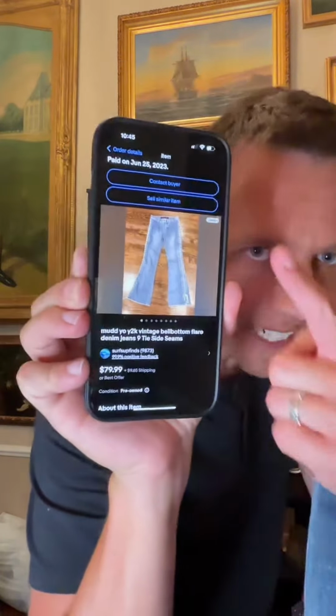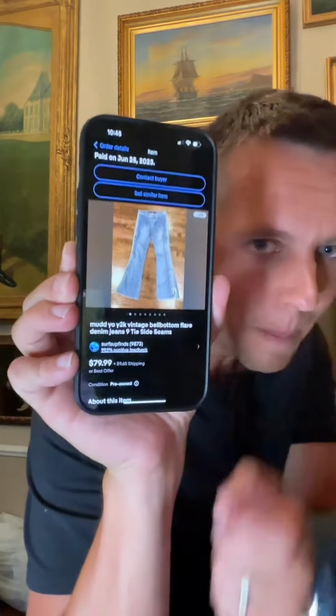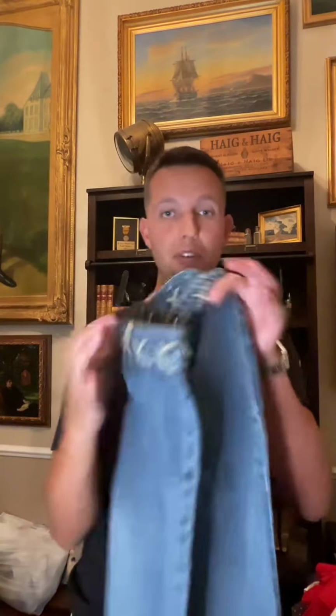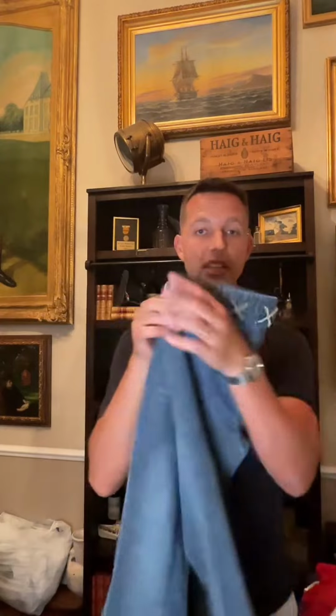$80. They were tied down the side of the jeans, but they were the same thing. Mud denim with that tie, with the flare. $80. I don't think these will sell for 80, but I bet you these will sell for 40 or 50. So keep on the lookout for Y2K, always right now, at least 2023, July.